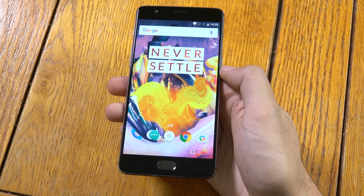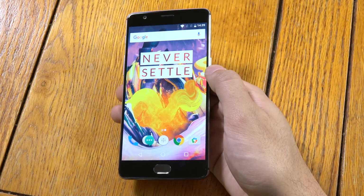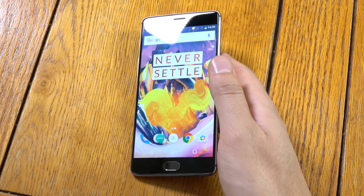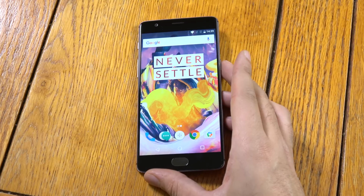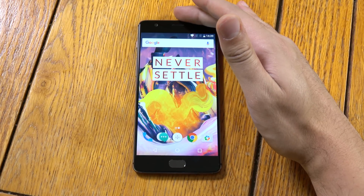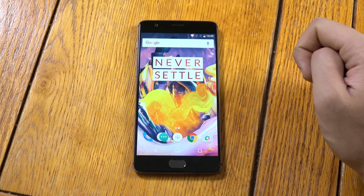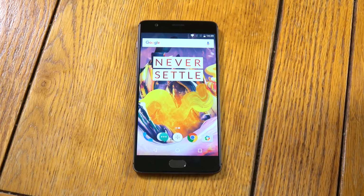So that's a little bit frustrating, given that it's supposed to have the latest kind of Gorilla Glass protection. Some people might say, why don't you keep the screen protector on? Well, I've never had to use these things for many other phones, so I don't understand why I have to use it for the OnePlus 3. But nevertheless, that is a little bit annoying. It means that obviously you're probably best to use a screen protector with this particular phone.